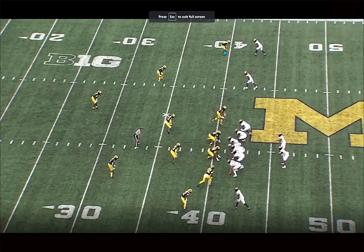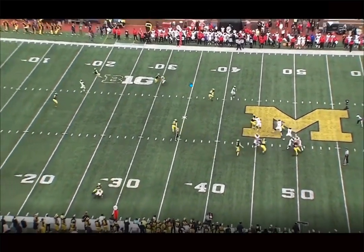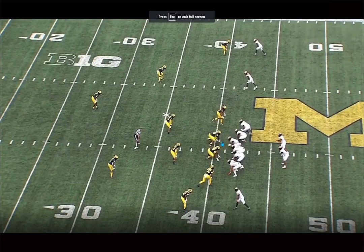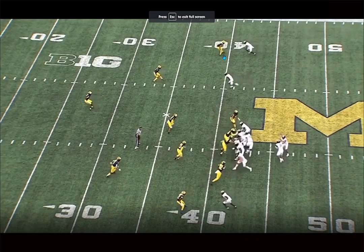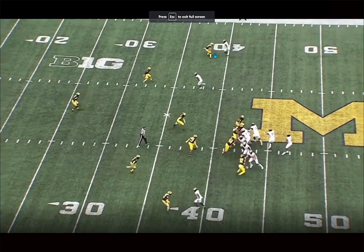Got DJ Turner at the top of the screen. Just watch his feet on this. This is just amazing footwork. Love that he stays square, under control, and then gets physical at the top of the route to maintain his positioning right here. But just look, his ability to mirror and match is so special. He gives you this mirror technique, maintaining his leverage to the inside. Doesn't want to give that up, but he also wants to keep this cushion for as long as possible.